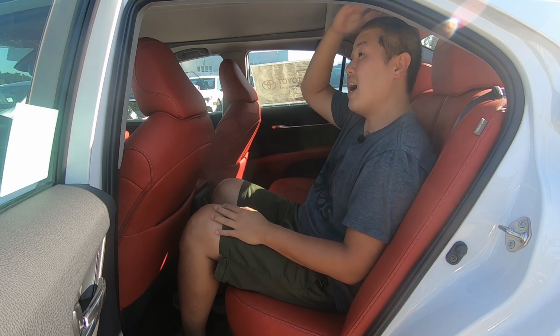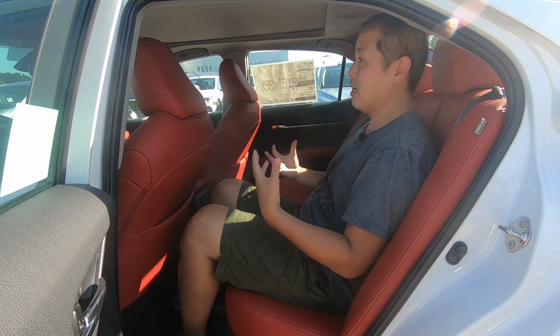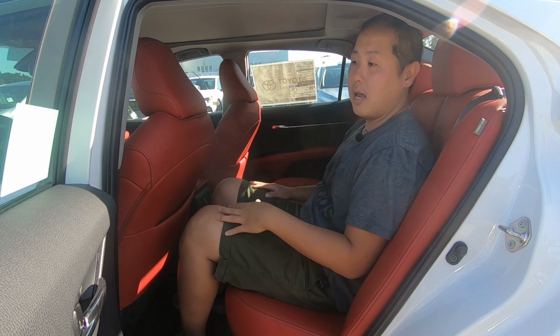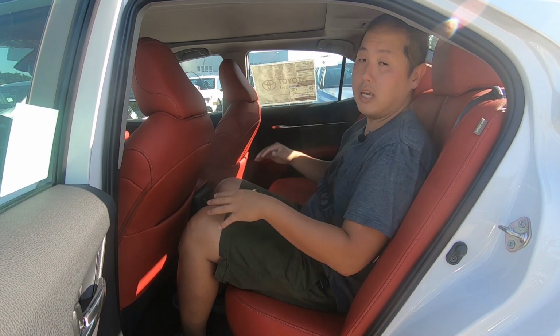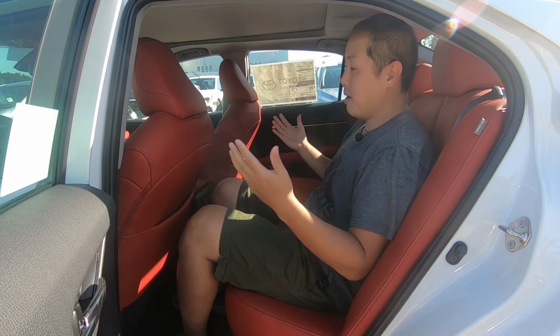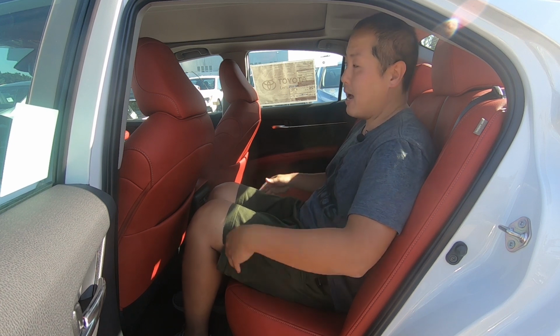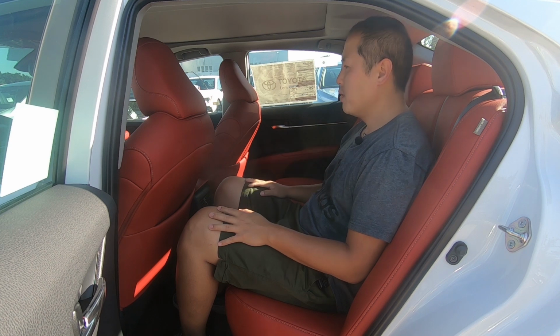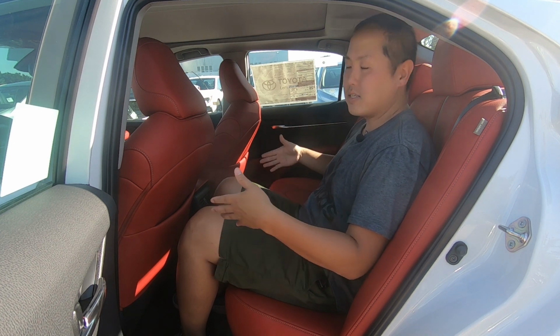But what's surprising is the headroom. Now I do feel like sitting here that the roof is really low. I do feel like my head is going to hit, and those of you on the taller side will probably hit your head, and that's because Toyota did lower the roof height, and you can't adjust the seat down in the back. So I do feel like if you're on the taller side, this is going to be an issue for you. In terms of width, that's not going to be a problem.